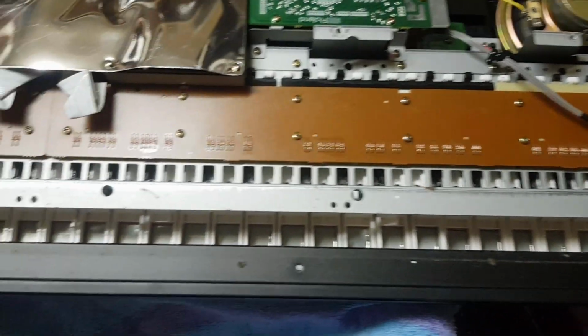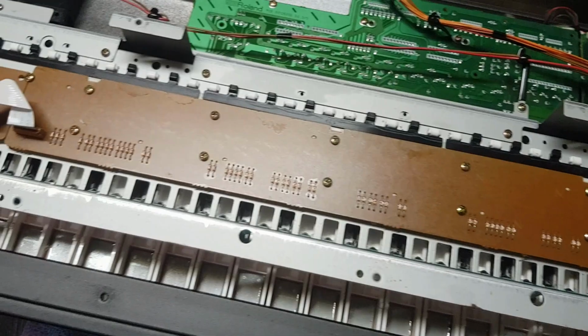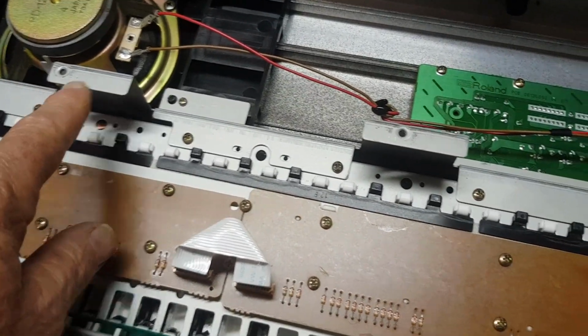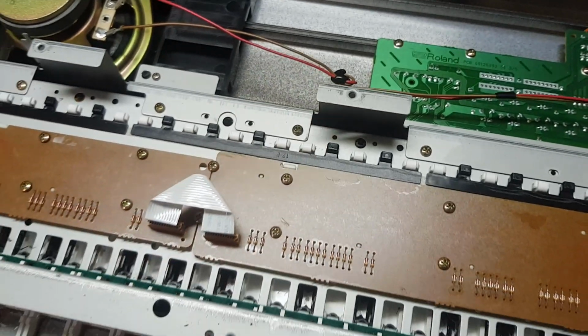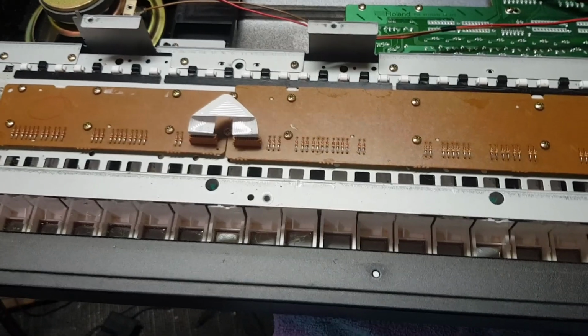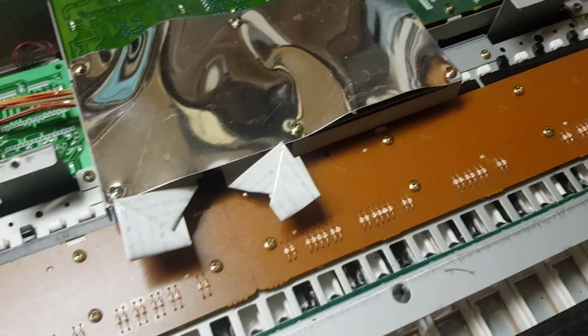So I've just removed the back cover. There were lots of screws. There were 4 that were not self-tappers, and I think they were ones that went into these brackets. So I have to be careful to put the right screws back in the right spot, because some of them are longer and you can't put a longer screw in a shorter spot. A lot of times you'll do damage to something.